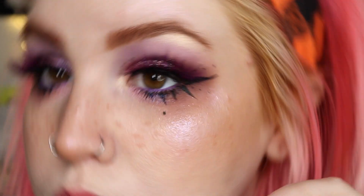But here's the completed look. So I think overall I would give this box a 7 out of 10 because while I do enjoy most of the products, the eyeliner's not my favorite. The lip balm is just okay. I'm not sure if it's a color that I would gravitate towards all the time for a tinted lip balm. Usually I go for something a lot more natural, but this is cute.